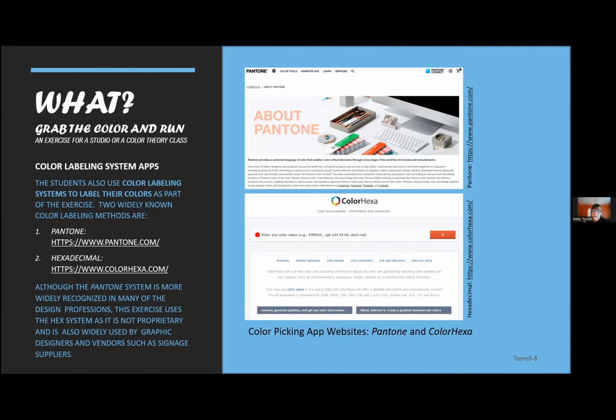Two of these are Pantone, you may be familiar with the Pantone label system, and the other one is Color Hexa. Although the Pantone system is more widely recognized in many of the design professions, we use the Hex system for this exercise, as it is not proprietary and is also widely used by graphic designers and vendors such as signage suppliers.